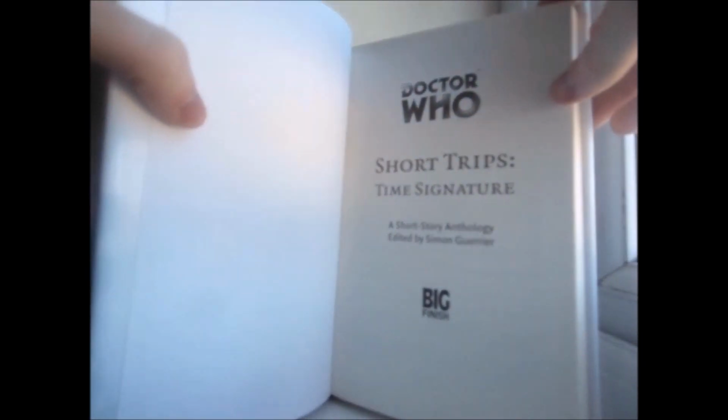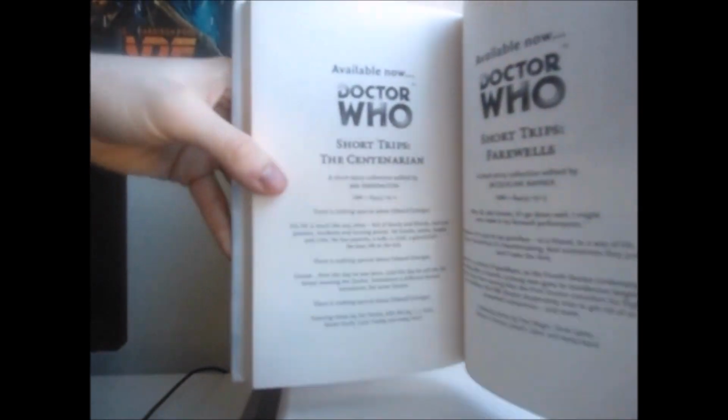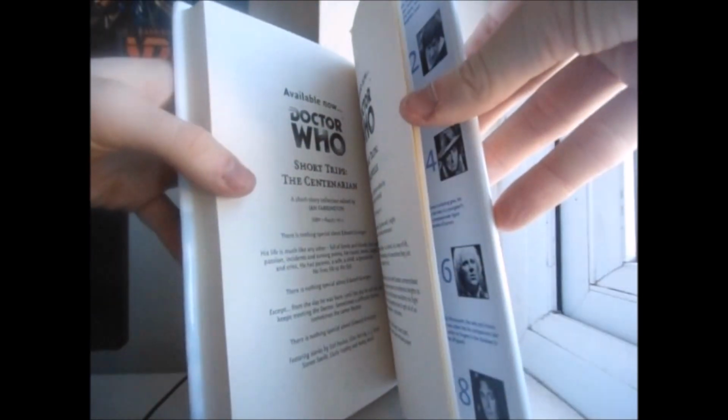the interior of this book, we have Short Trips Time Signature, a short story anthology edited by Simon Guerrier, Big Finish, Doctor Who, various copyright guff, and then a contents page there. Yeah, this is a 215 page long Doctor Who book, and then we have advertisements for various other Doctor Who Big Finish short trip books that have been published.